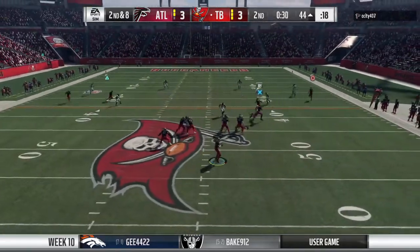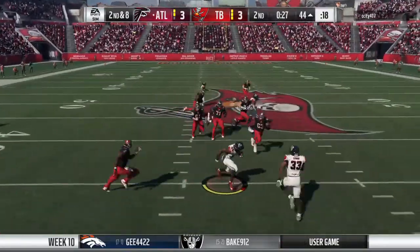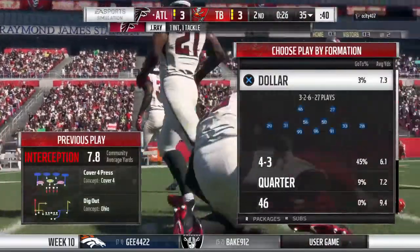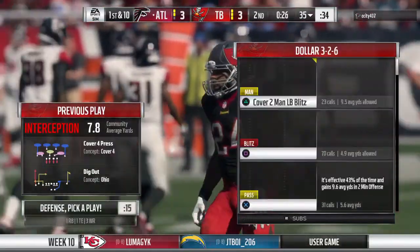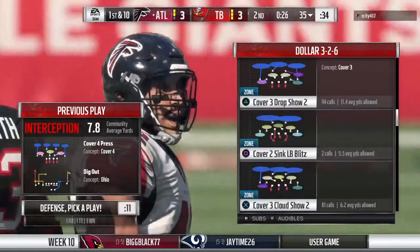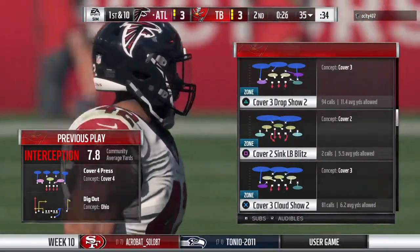Out of the gun, they'll look to throw. And he fires one that's intercepted. Picked off at the 35. And his crew will take over with a football at the 35-yard line. Well, this is a defense that can confuse even the best of quarterbacks with their zone schemes. And here you've got a linebacker that's going to stay at home and just sit down in that zone. And this one basically comes right to him.